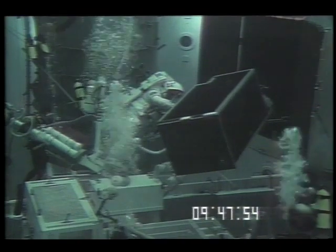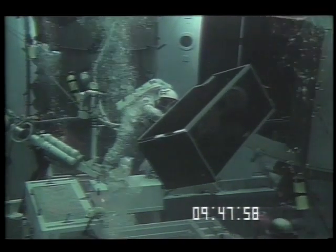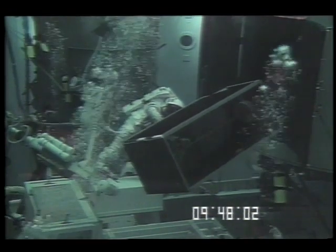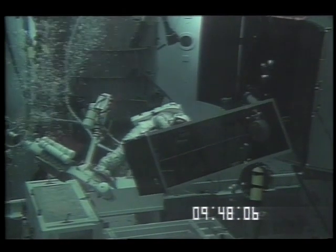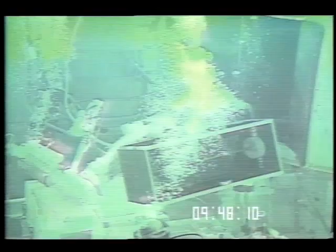And if you could roll me 90 to my left, Mark, and then go down. I'll come in on my side. And, well, that is if the RMS is going to clear that forward fixture. I won't be able to tell you that. Okay, you can go aft about a foot.